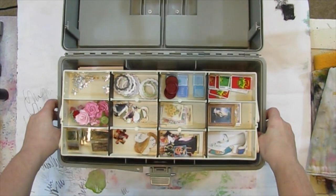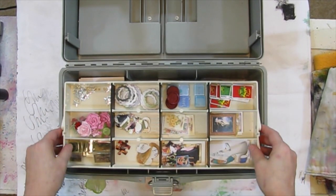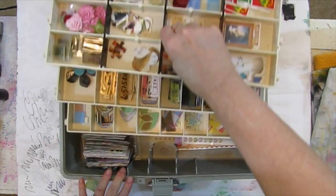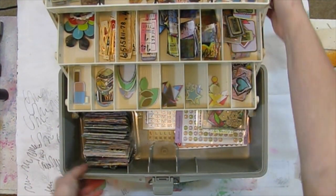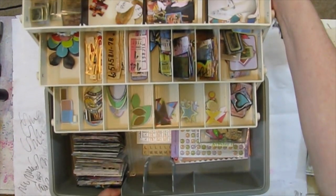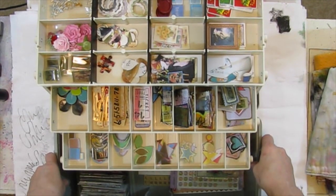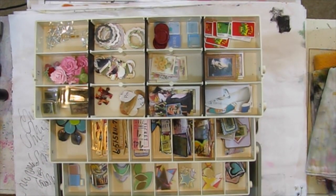Alrighty, hoping you can see that. This is one of those kinds of tackle boxes that does this thing. Yeah, like that. Okay, there we go. We'll just start with these levels right here.